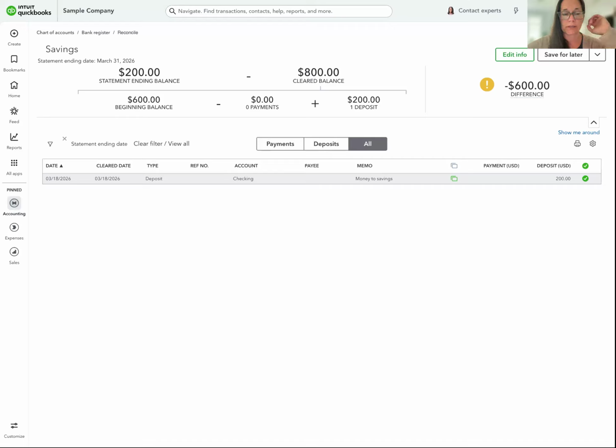And so what QuickBooks is doing is it's using AI to be able to match all of the transactions. So the savings is underwhelming, right? There's only one transaction. But for your checking, for your credit card, there'll be lots, right? And it's trying to get to this ending balance here. Okay. If you're off, it's going to tell us by how much, right? We're off by $600. So if you're off, what you're going to need to do is go through your bank statement and see, is there a transaction that's been duplicated? Is there a transaction that's missing?